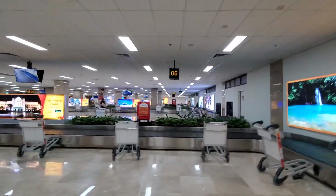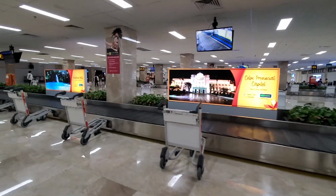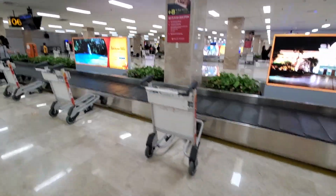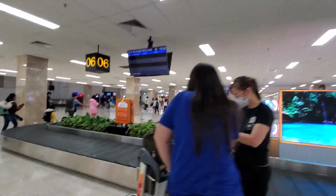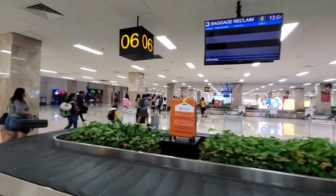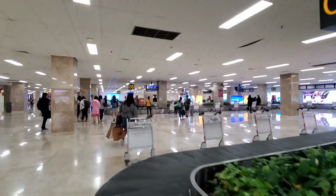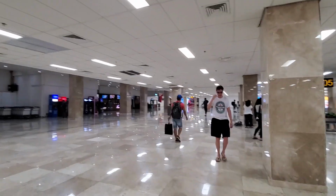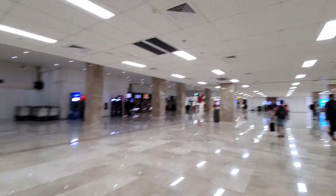So we are here at the arrivals area. And yeah, seems pretty nice because they've got carts ready for you if you haven't had luggage. That's actually pretty neat, so you don't have to go all the way out and it's all intense because there's no carts or something. Here you have all the carts just waiting, near the baggage claim. That's actually pretty nice, and I've never seen that before here. And there's more carts down there. And yeah, it's pretty nice, pretty clean, pretty big.